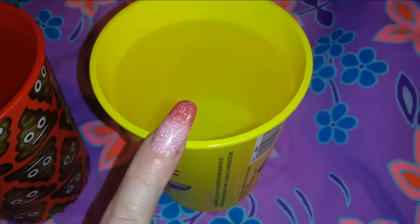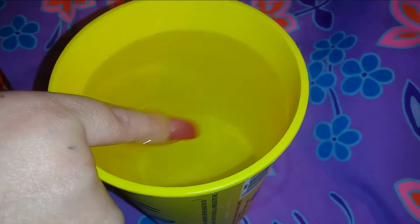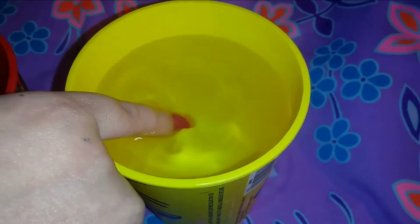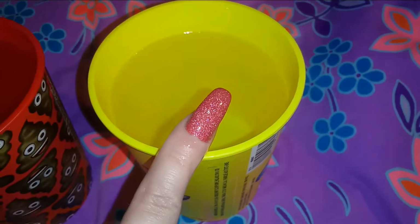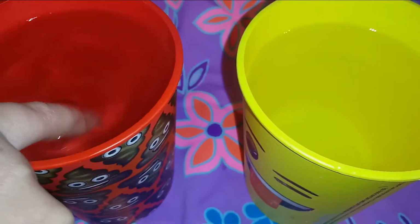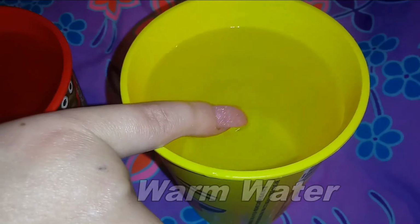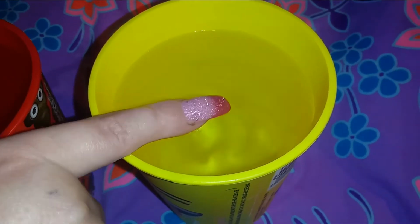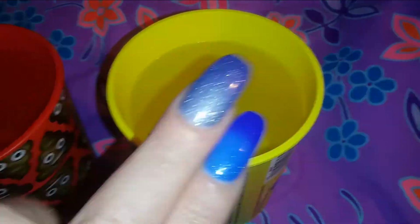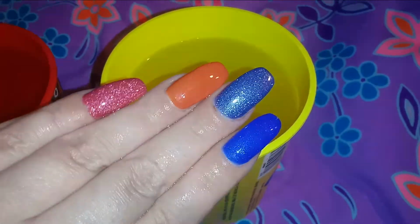You can already see the color change in the nail before I even add it into the cold water. The gel polish turns into a dark ruby color and it sparkles and shines like you have a ruby on your nail. Absolutely stunning. And in the cold water, it's a mixture between a very light baby pink, bubblegum pink, and a magenta color. Very beautiful.